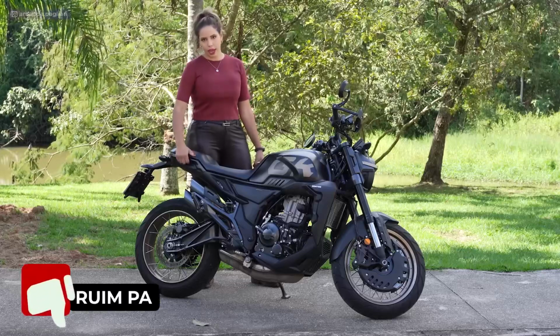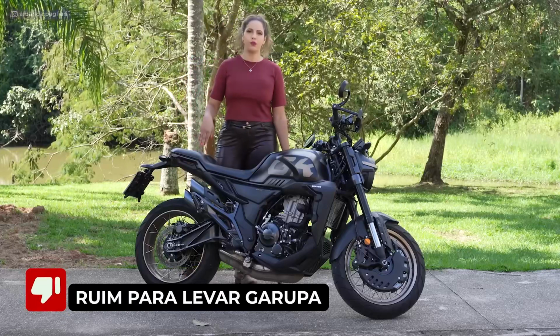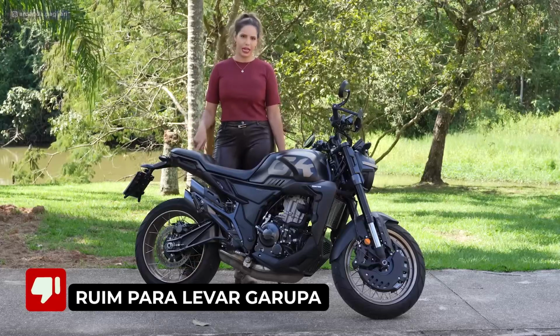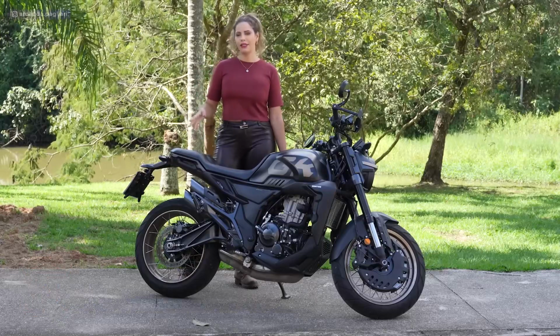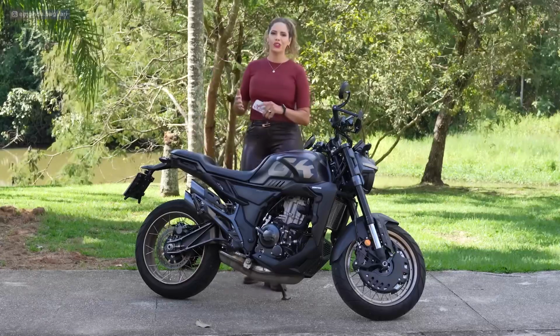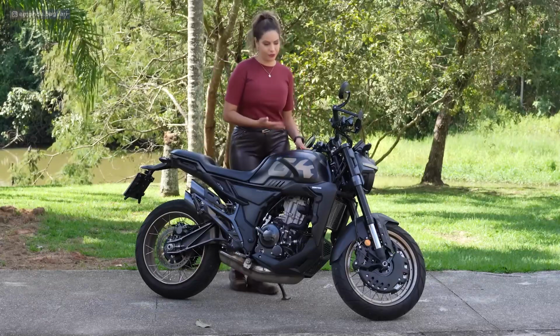Another negative thing is that it's bad for the passenger, okay? Not only because there's no handle here to hold on to, you have to hold on to the rider themselves. If you're going to carry a passenger often, it's going to be a little uncomfortable for whoever is back here. So if you're thinking about a bike for traveling too, think carefully about whether your passenger will be able to adapt to this seat.